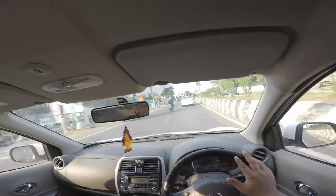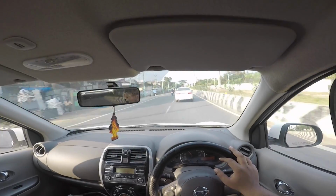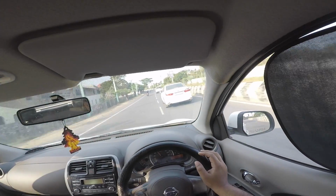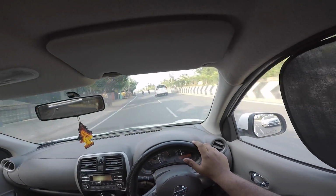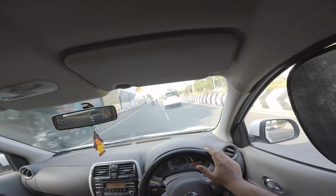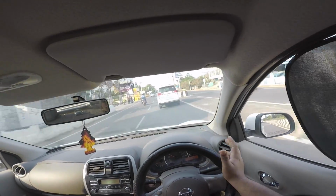The only thing about the Micra is they could have added more dampenings inside the vehicle to avoid the road noise from coming in. Otherwise, see, this overtaking is pretty easy, pretty smooth. The braking is pretty good. You've got ABS on whenever you need it.